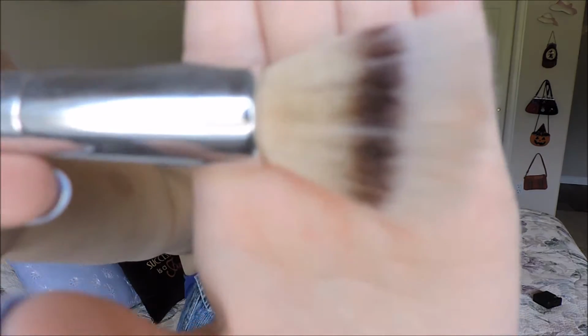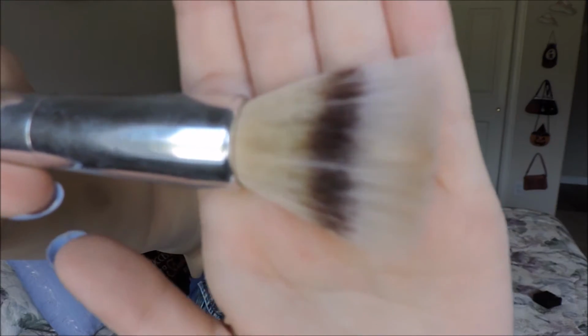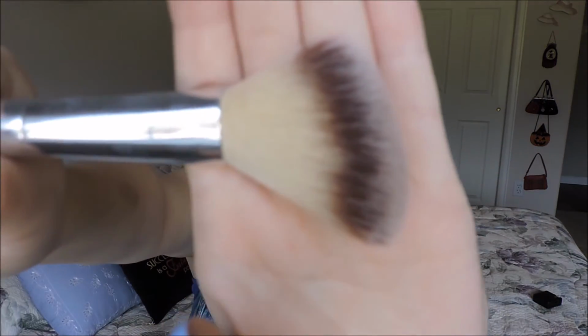This one is light and fluffy and soft. It's the Blurring Powder brush, which I use for blush, and if I'm feeling a little light sweep of bronzer, I use that. It's really a sheer finish. And of course, this is the Soft Touch blush brush. It's an angled brush. I actually use this to bronze and contour, not for blush.